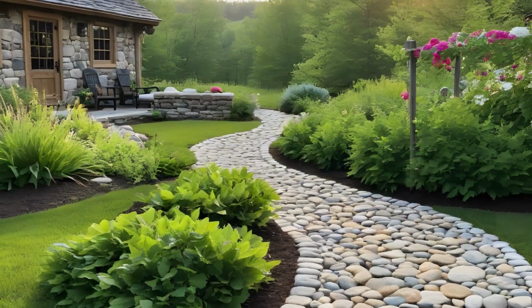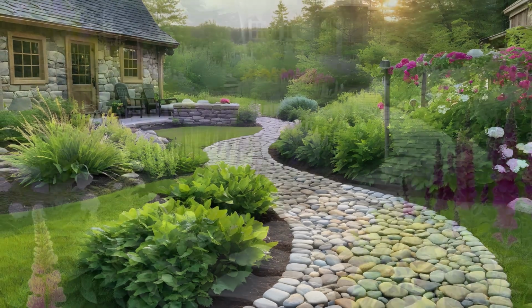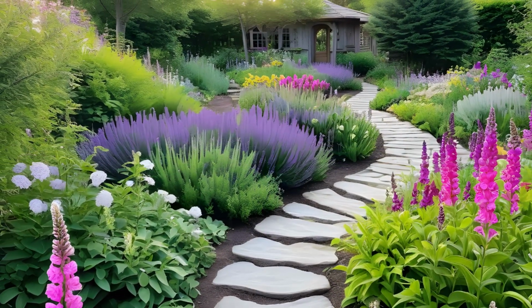and other garden features. Winding pathways add visual interest to your backyard and encourage exploration, creating a sense of discovery.